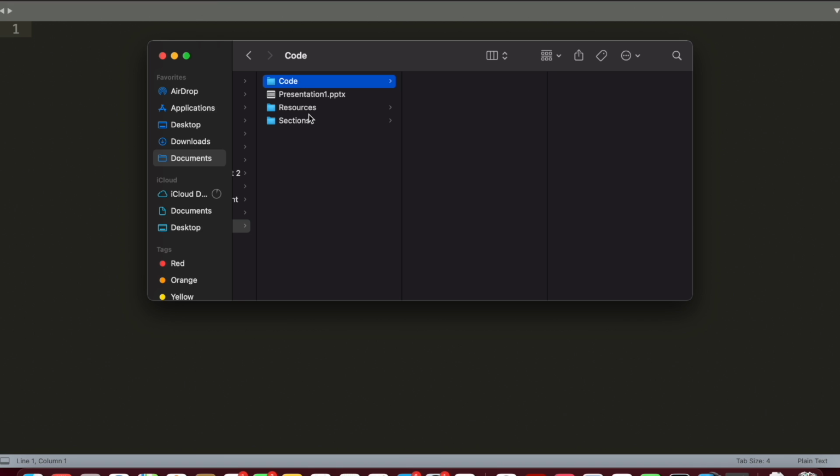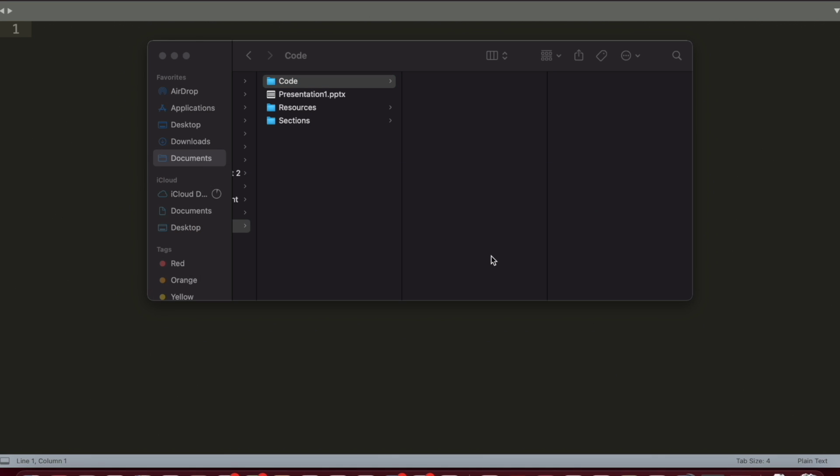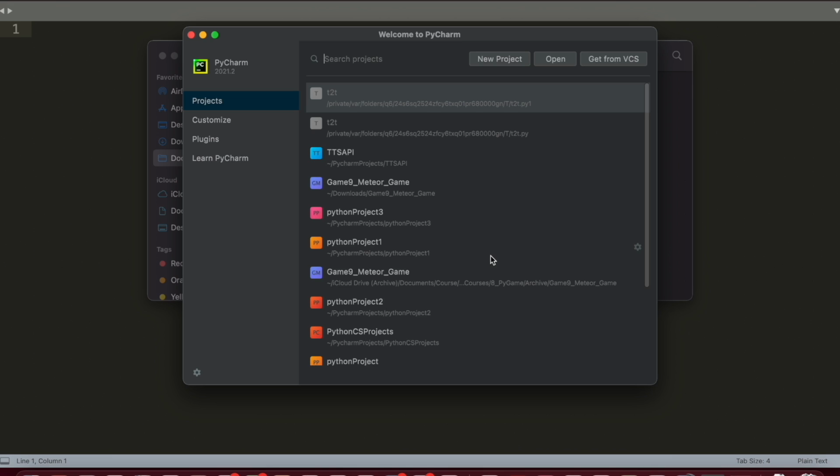So I chose to start with the mathematical programming questions, and the very first thing that I want to show you is how we're going to store our code. In the IDE that we're going to use, we'll write the code straight into .py files. For that purpose, I will open PyCharm. So let me open PyCharm here, and I will create a new project.